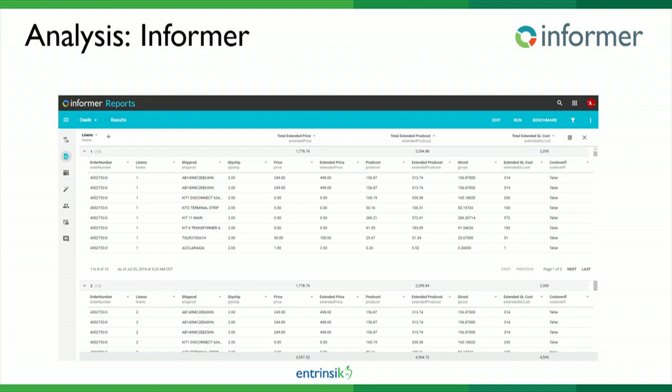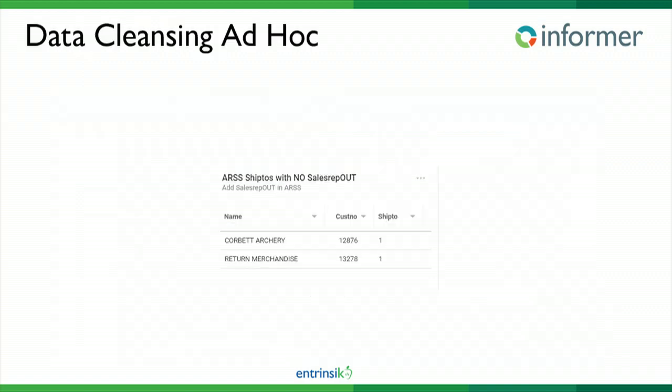So let me determine, okay, what's the issue? What pieces are out of balance? What specific lines or whatever is the real problem? So I'll fix problems as they come up. They'll show us how those issues come in. And then we'll query to find out all the existing information. This is part of a dashboard right here.